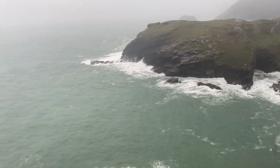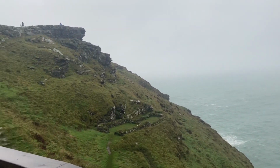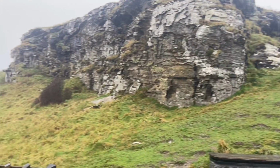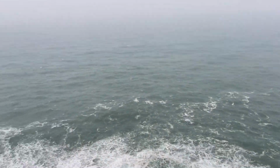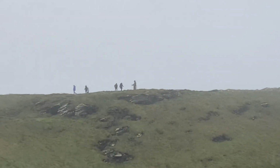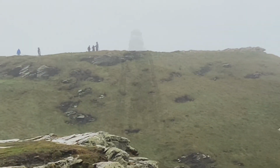Well worth it. You've got to be mobile, mind. You're up and down. You've got to be physically able to get up and down some pretty steep walkways. There's a sculpture right at the top there. We're just about to go and see what that's all about.